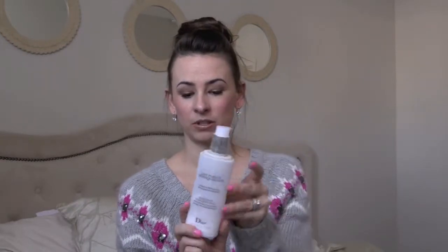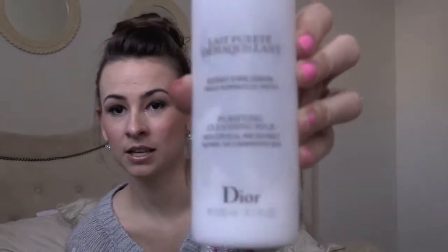I always loved their cleansing milk, and I like the packaging. It does have a top that goes on top of this as well, but I have several videos talking about this and using this, and I really liked it. But this is the last of that.